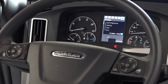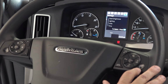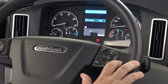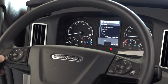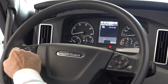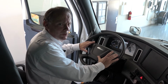The last icon is your settings, so you can adjust the different features at this point. Now, on the other side of the steering wheel, this icon allows you then to flip through and look at different parts of each of the icons. And then you can simply return to your home page right here. So we have dash controls that make driving a lot easier for the drivers.